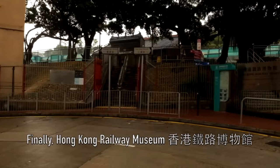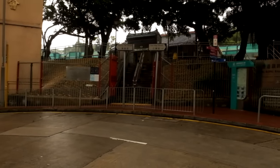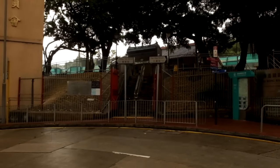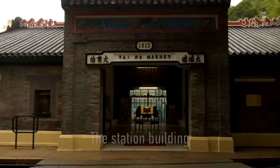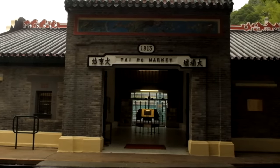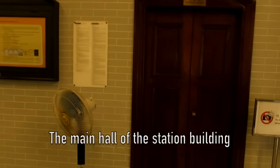So now I'm going inside the Hong Kong Railway Museum. But first is actually an old train station, the old Tai Po Market station. And there are many school kids going inside for a study tour, I think. There are many school kids inside this exhibition gallery.